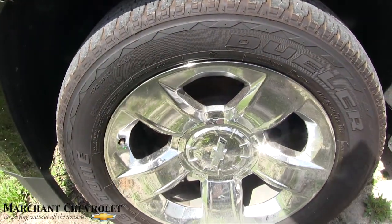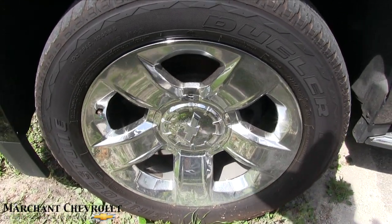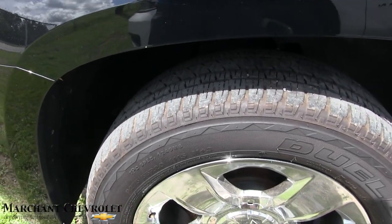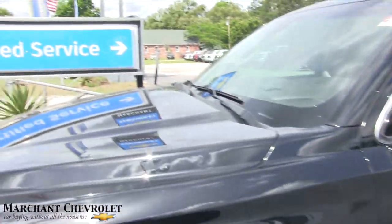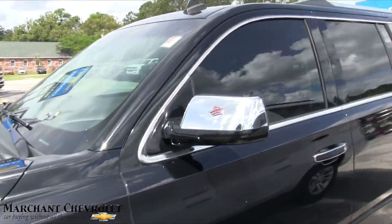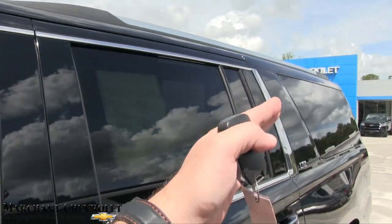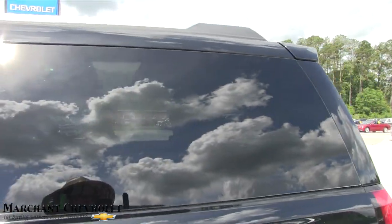Does have 20-inch chrome Chevy 5 stars, which look absolutely beautiful, with a 275/55 series Bridgestone Dueler tire. Running boards. Of course, it's a V8 under the hood. You got the chrome mirrors. You have tinted windows starting from the rear all the way back. This one has 66,000 miles or so on it.